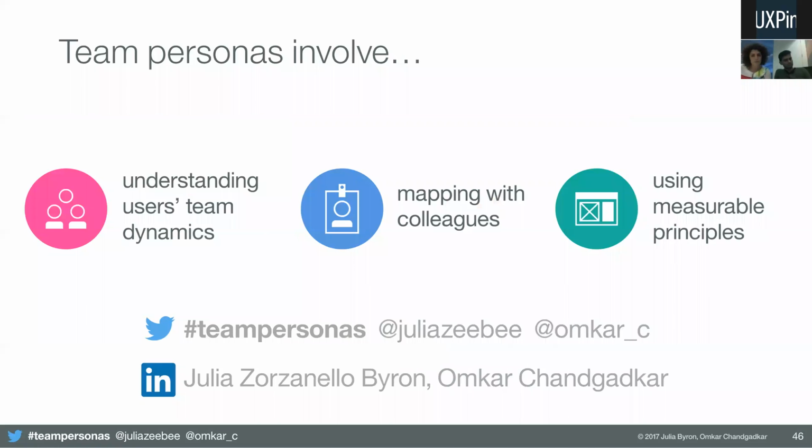So when you're conducting the user interviews for the purposes of your team personas, do you find that the questions you ask are different than the ones you would ask when you're working to create an individual persona, or are they pretty similar?